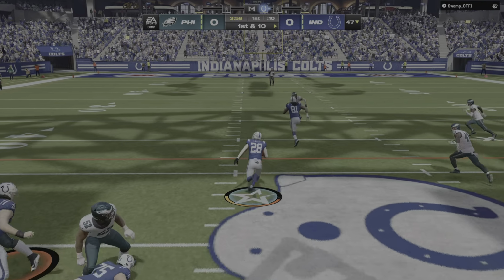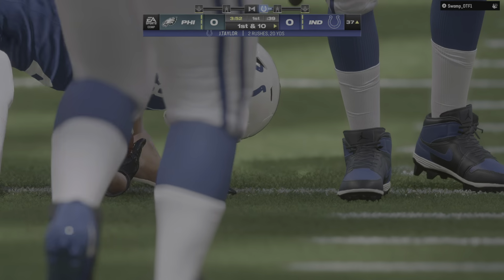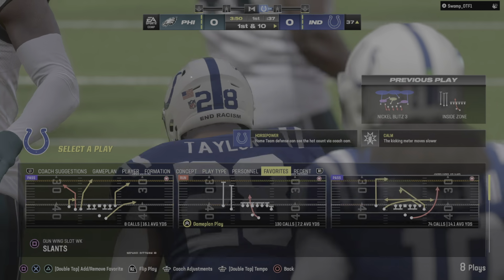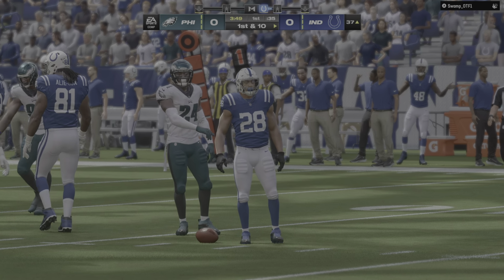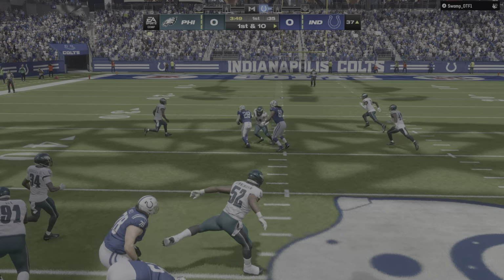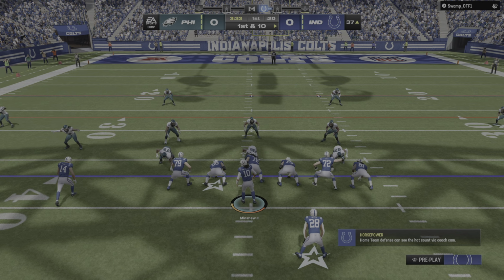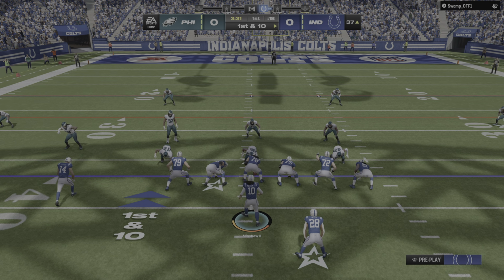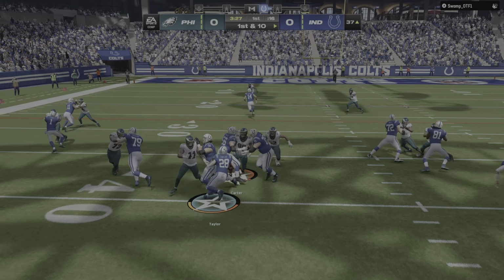Running straight ahead, Taylor. And they nearly sprung him that time as he takes this all the way down to the 37. 16 yards the pickup there. The Colts have a first down. Well, there's plenty of real estate for him to maneuver on that run, and let's face it, it shouldn't be a surprise. He's one of the better backs in the league. Had to come into this game with the idea, slow him down, otherwise it's going to be a long afternoon.